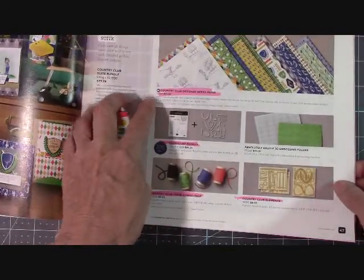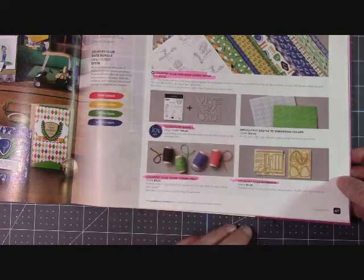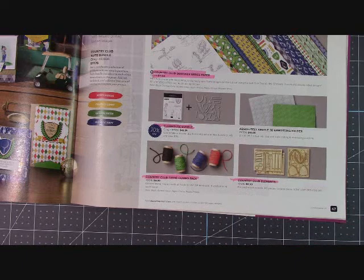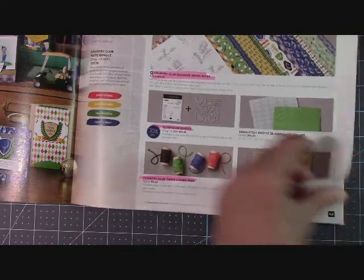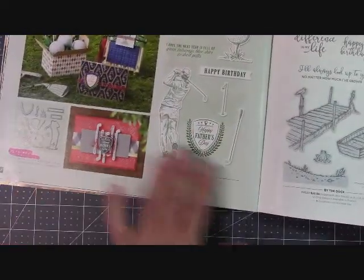Country Club DSP retiring. Clubhouse with the golf right here. The stamp set and the dies are retiring. They're keeping the Argyle embossing folder. The Country Club Twine and Country Club Embellishments are retiring. So right here, that's retiring.